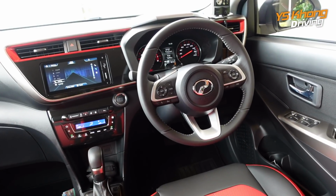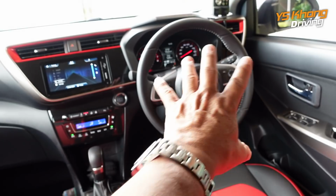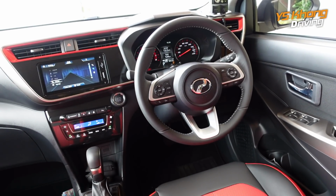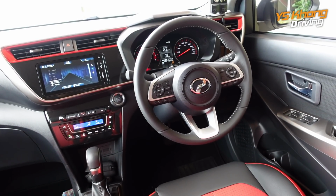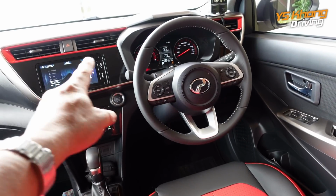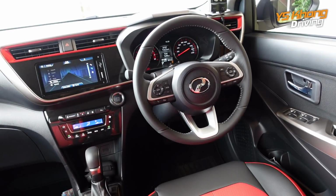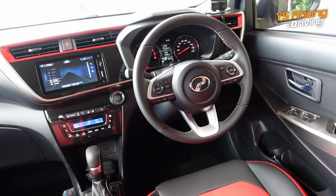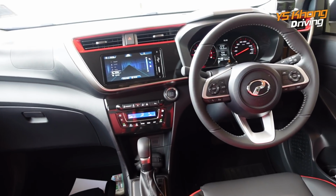Okay, here's looking at the Myvi's interior. So starting from that side, you can see the instrument panel and driver's cockpit. Very nice, very well appointed. I especially like the red accent because it matches with the black and red seats very well, and it really is a job that is well done, I must say.